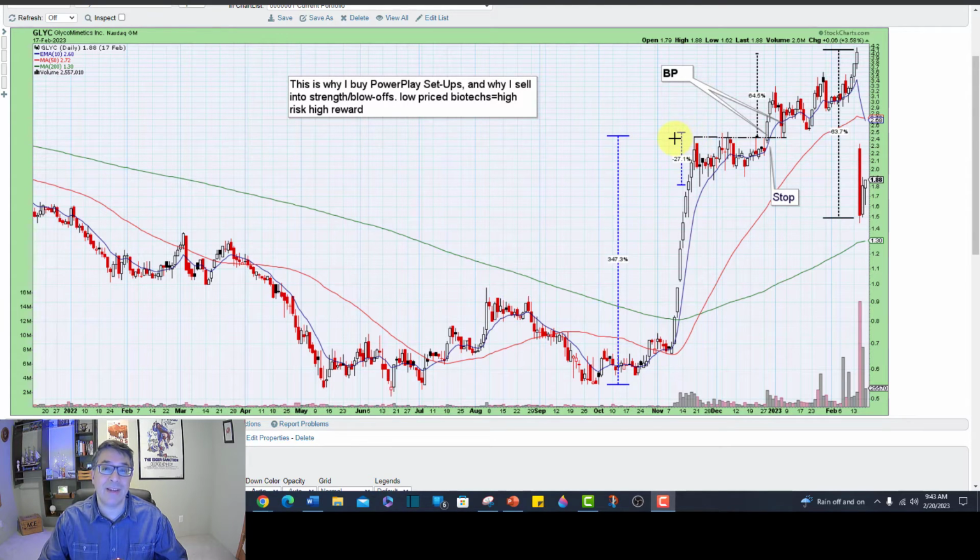But you don't buy it right there. You got to wait for the flag. This is the pull. Then you wait at least 10 days. It seems like 10 to 20 is a sweet spot, anecdotally, based upon my experience. You wait for it to tighten up. You don't want it to go down more than 25%. This one is right at about 20. Well, it had 27%, but then most of the price action was at about 20%. You wait for it to tighten up.